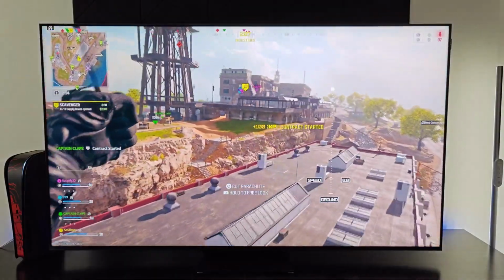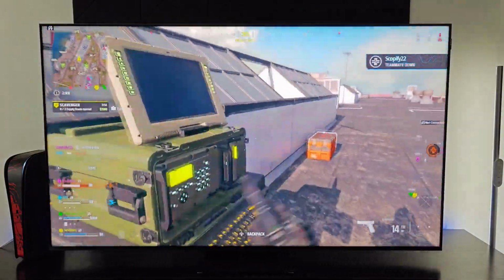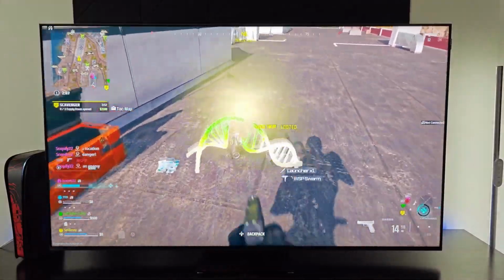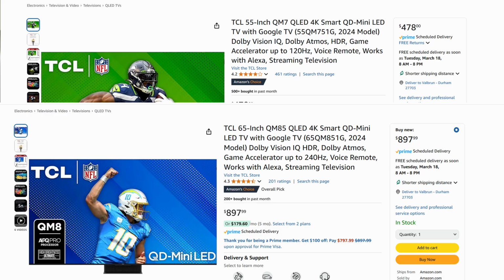Please understand that all TCL 4Ks are not created equal. Anything lower than the late QM series, to be honest, is a common man's TV and falls outside the realm of this video. The QM8 starts with the 65-inch model, so in my opinion, I think this is a go big or go home type of energy. So I added the QM7, which starts at a 55-inch. And for the QM7, you could find that around $500.